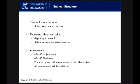So, assessment. Okay, so you have project work, which I'll go into in more detail on the next slide. 40% of your mark is from project work. You have to get 50% of those marks, so 20 marks out of that 40, to pass. And the same with the exam, you have to get 30 marks out of the 60 to pass. So I believe both are a hurdle.